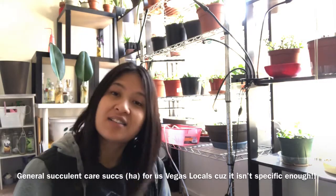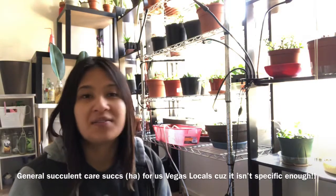So we're gonna get into why general succulent care sucks. Okay, so here it is. This is the reason why general succulent care sucks, and it took me 5 minutes to get here, but it sucks for us in Las Vegas because it's not specific enough, alright? The general care instructions are way too broad, and they don't consider everyone's needs and situations, especially out here in the desert, okay?